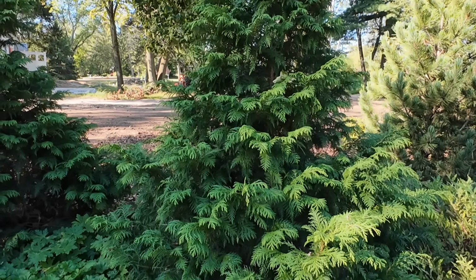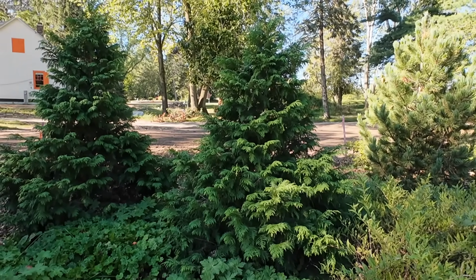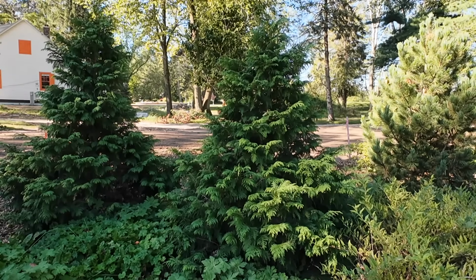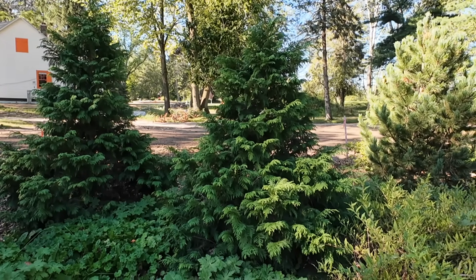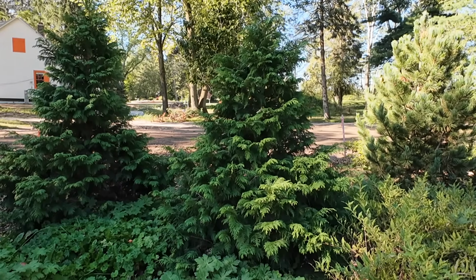It is absolutely gorgeous. It's even more gorgeous with a little bit of snow on it, because it is a picture perfect plant with a little bit of snow on it. It's stunning. They don't get too big. I think 10 feet tall. I don't know what they are. Maybe, I'm just guessing here, 6 feet wide, something like that.